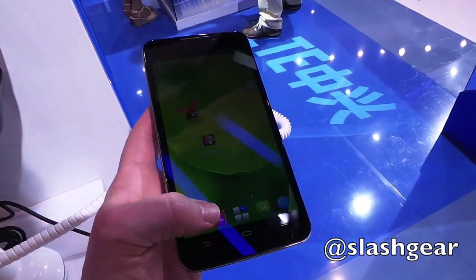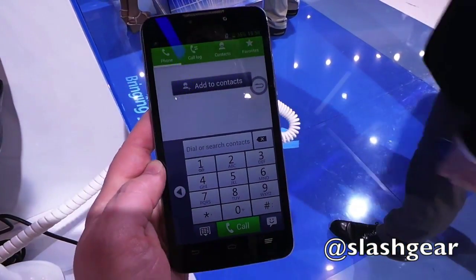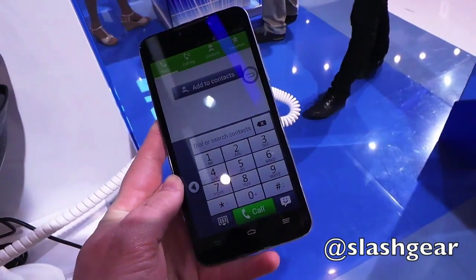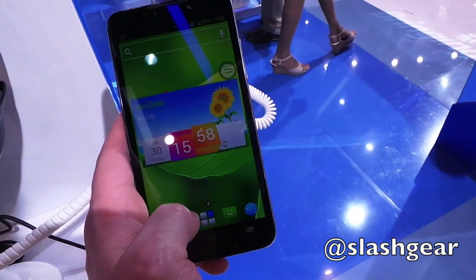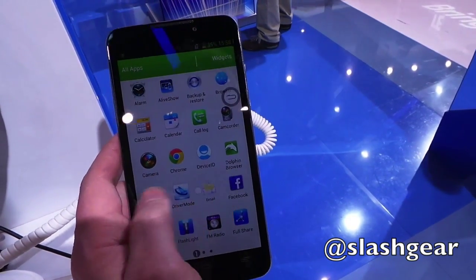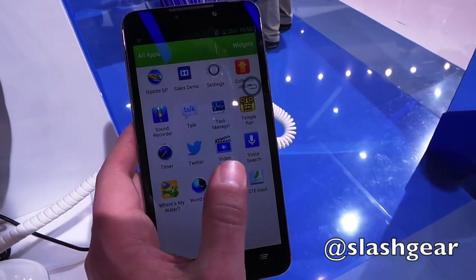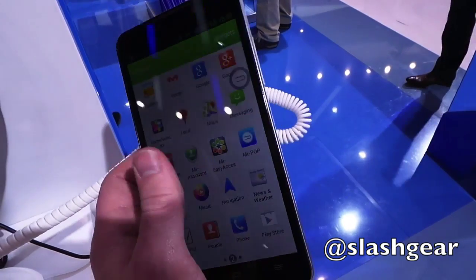And ZTE has sort of reskinned the underlying Android Jelly Bean with some custom UI of their own, and it's reasonably successful, though it's a little bit cartoony. It reminds us somewhat of Samsung's TouchWiz back in the earlier days, maybe of the Galaxy S2. And as you can see, I'm having trouble holding it with one hand and controlling it. There's some nice animations as you navigate, though how they will affect performance as you bog it down with more applications remains to be seen.